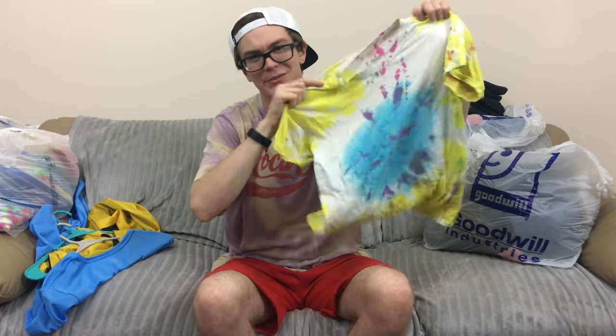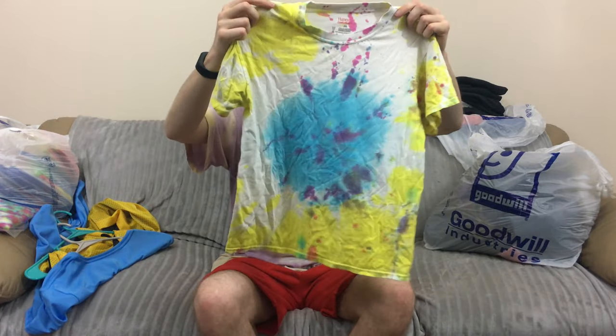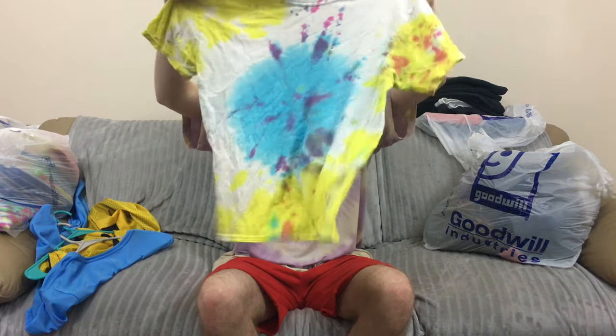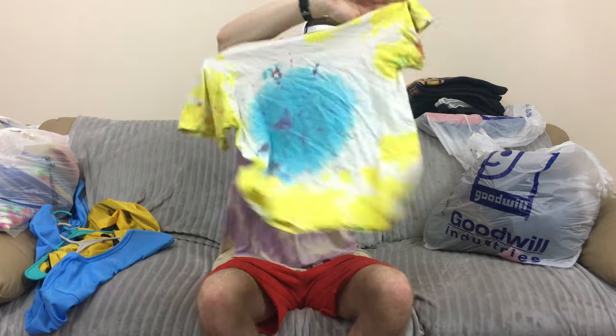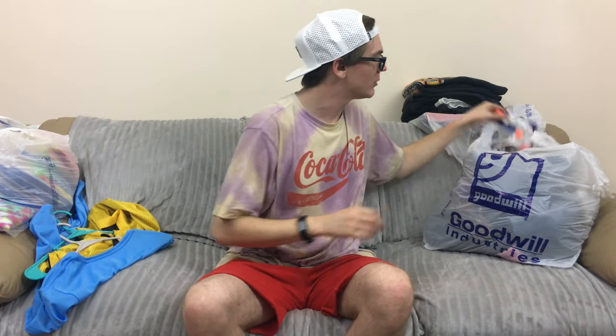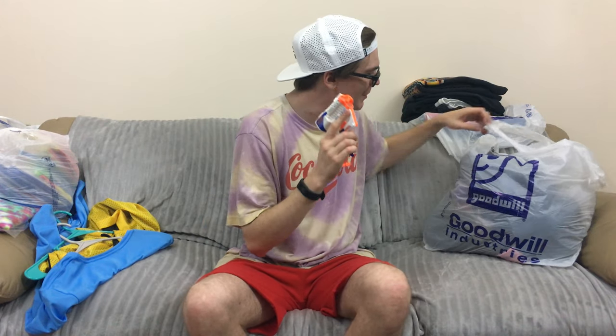This one's very small. This one doesn't fit me very well. At least I don't think it will, but it says large. I think it's been shrunk a little. I'm still just a big fan of this abstract kind of Warhol style tie-dye art. So, clutch. On to the next bag.